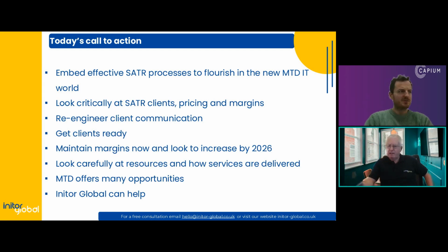Get your clients ready through effective record keeping and prepare them for the new digital world. Make sure they understand the deadline-driven nature of the new MTD world as well. And of course, we have the points-based penalty system. You'll need to let your clients know about that and the impact on them if they do miss a deadline throughout the year or for filing a final tax return. And of course, looking at the sort of margins that you're making now, make sure you can retain them and look to increase them by 2026 if possible.